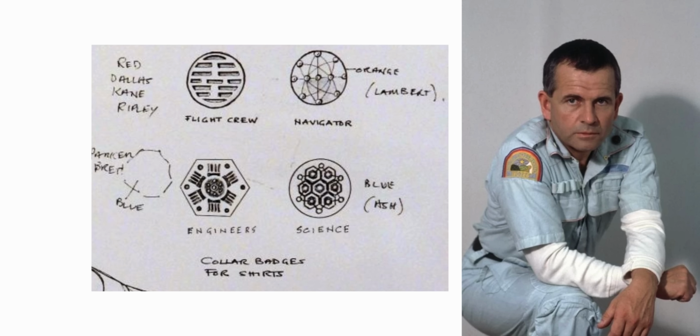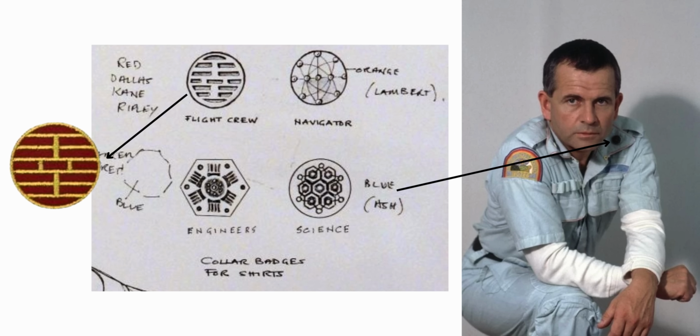Period. Division patches are where Cobb's semiotic standard hit hardest, and Mollo codified them into uniform design. Engineering was a hexagonal design, rugged and mechanical. Parker and Brett wore these, the working class mechanics.